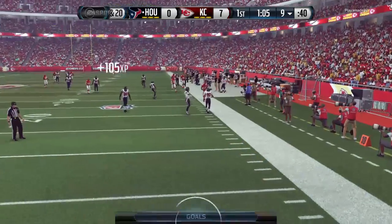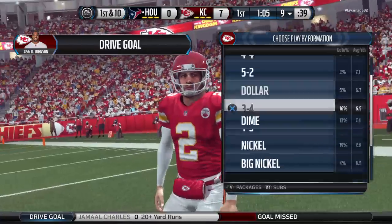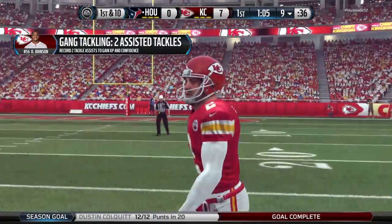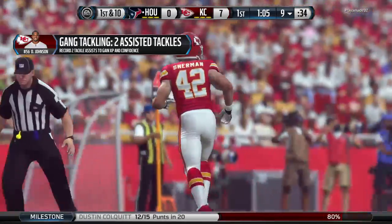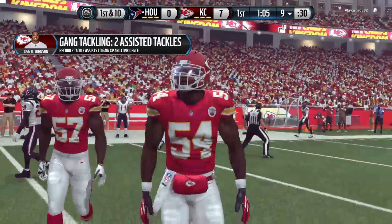That punt sets up the defense now in excellent position as they're able to down the football inside the 10. The Texans offense is on the field, hoping to erase the memory of their last drive, which was completely unproductive, a quick 3 and out.